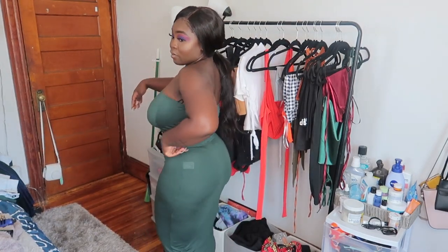But yeah, this is the second piece. I got it in a large. I think everything I got from Shein is in a large, so this is it. This is how it's looking on your girl. Green looks so good on your girl.